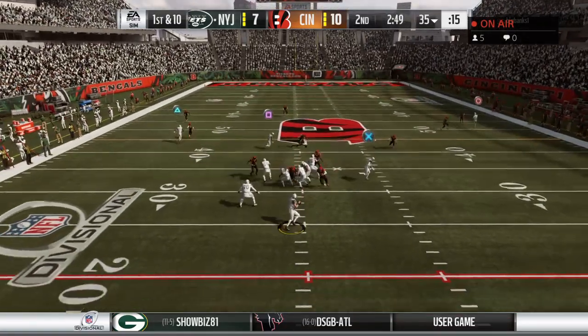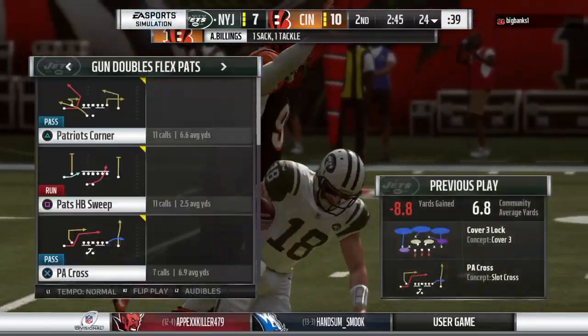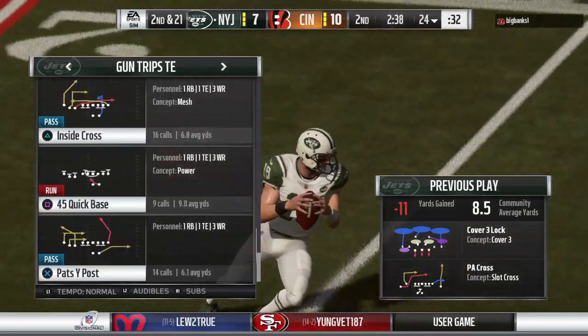Now a play fake here on first down. And he can't get rid of it. He's taken down. Andrew Billings continuing to fight downfield. The big tackle gets him for a loss of 11.